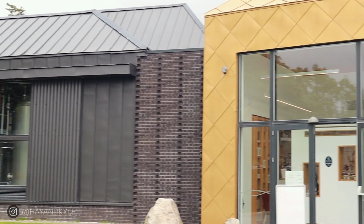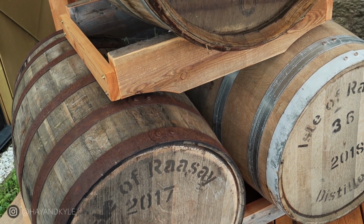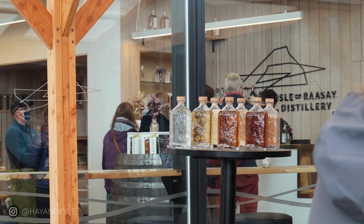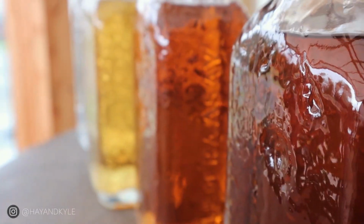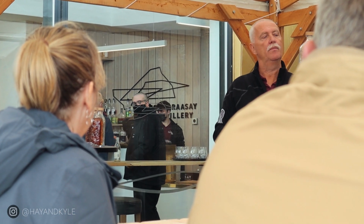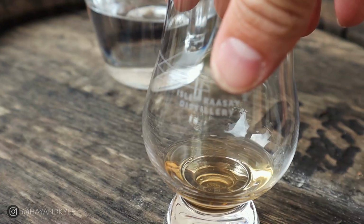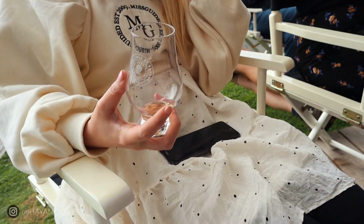Next up, we visited Raasay Distillery and booked an outdoor whiskey tasting experience, coming in at around £10 per person. The whiskey tasting expert explained the history of Raasay and the whiskey that's made there in their distillery. There's only around 190 people who live on the island, and approximately 30 of them work at this distillery. After the short tour of the grounds, it was finally time for a tasting. Both the gin and whiskey they make here is pretty good.